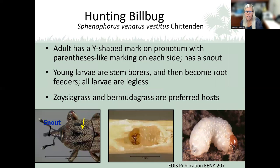You can also have hunting bill bugs. These can be an issue. Also, it's a weevil. You can see it's a beetle with a nose, so it's a weevil. And its larva can actually bore through the stems of the turf grass. Zoysia grass and Bermuda grass are its preferred hosts.